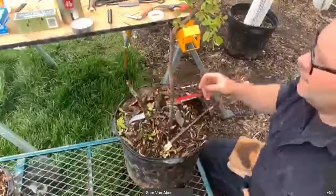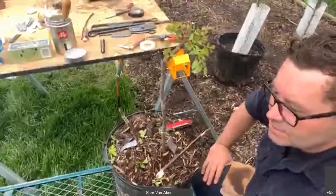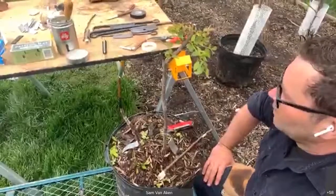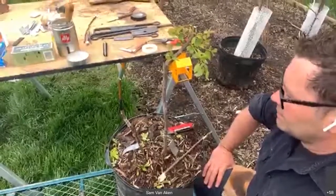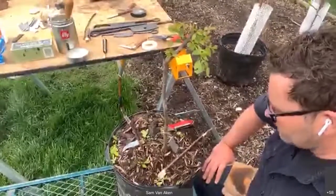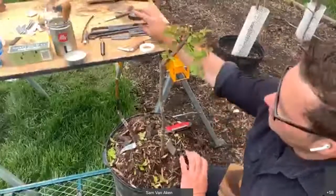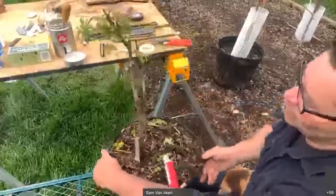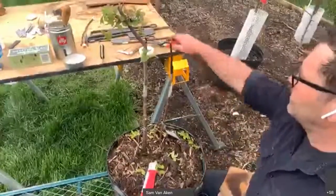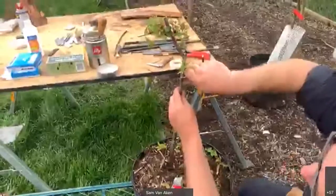All right. So that's chip budding, and chip budding is used a lot up here, and by up here I mean central northern New York. We use that process because we don't have to worry about it getting too hot. But if you're in a climate where it gets warm, you can do another type of bud grafting, which is T-budding.